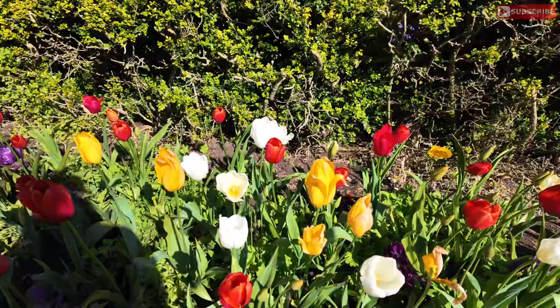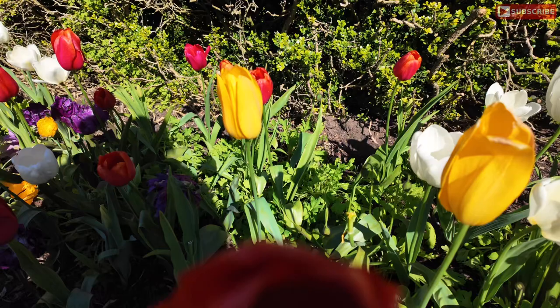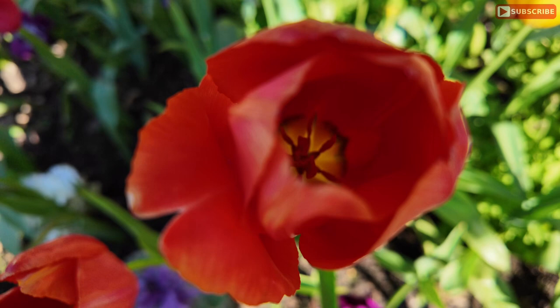But look at the size of that one right there. Look at the size of that one right there. These are just some massive tulips. You can look all the way inside. It's not gonna motion or not gonna focus. Oh, it does focus. That's pretty cool.